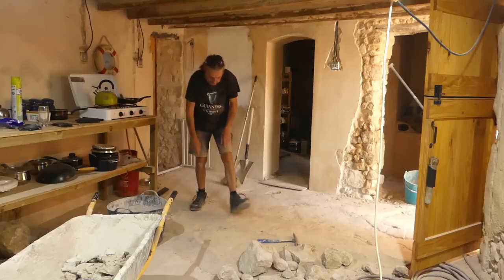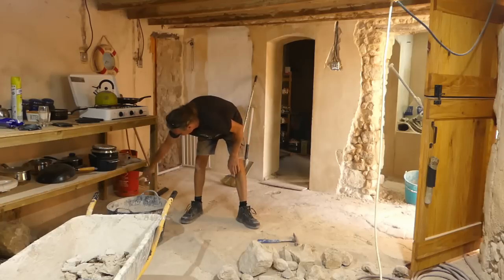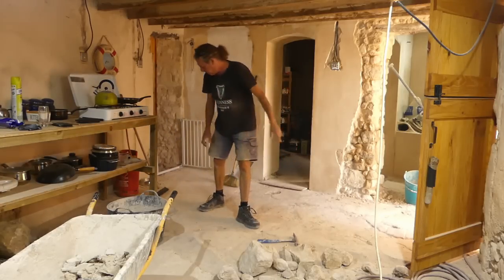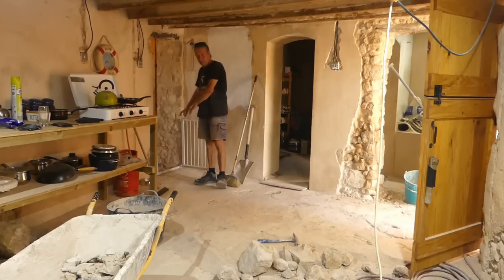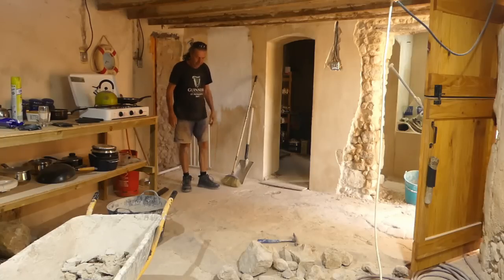There are some stones here. These are all big slabs. Don't know how far they're under there. There is over there as well, and in this area. So if we lift those up, what we're potentially missing from here, they should help to fill this area. So that's going to be a bit of a project, but again, all the rubbish has got to go out.